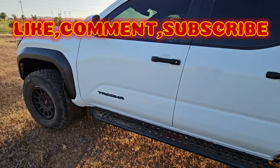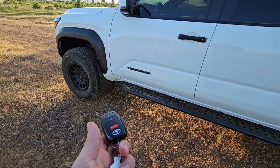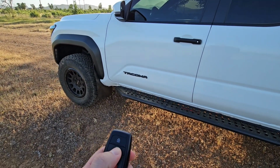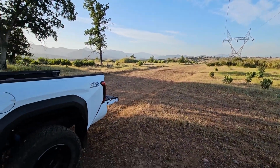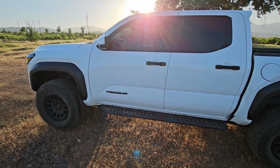So, number one, the key fob. If you're not about 15 feet, 20 feet at most from the truck, it won't work at all. Let's say I was further down there, the key fob wouldn't work at all. You have to come about 20 feet to the truck for it to work. It's kind of a hassle.